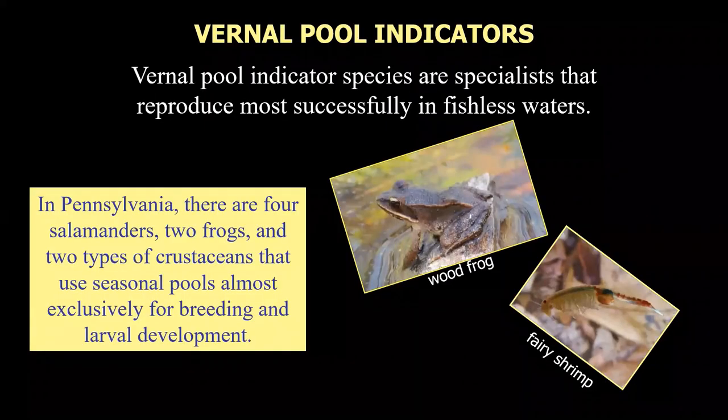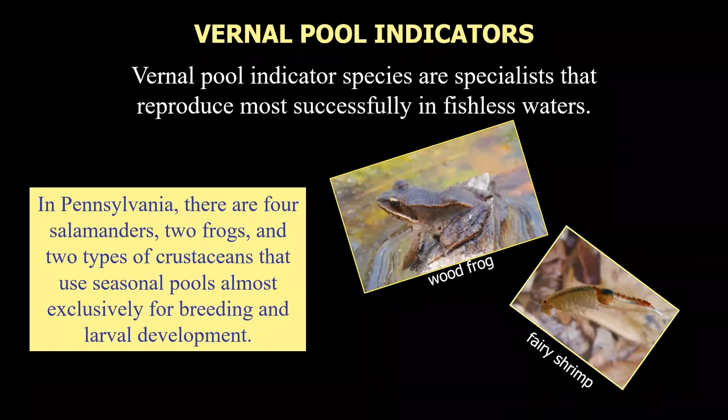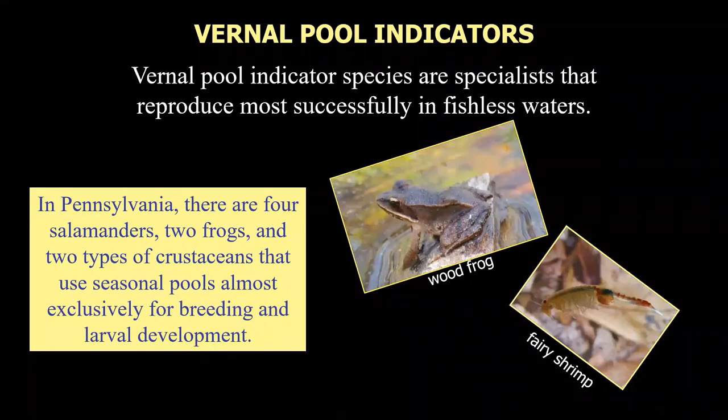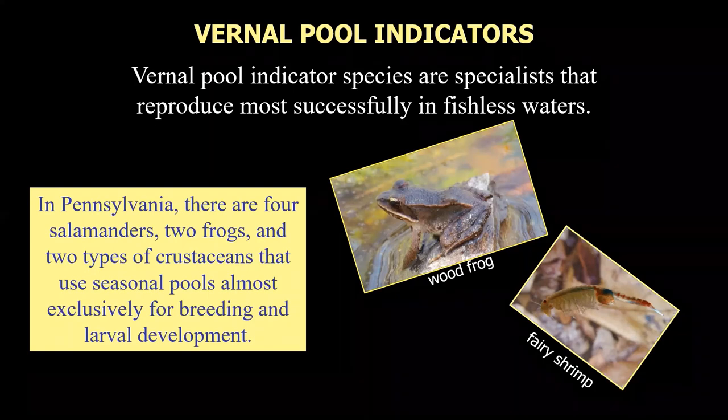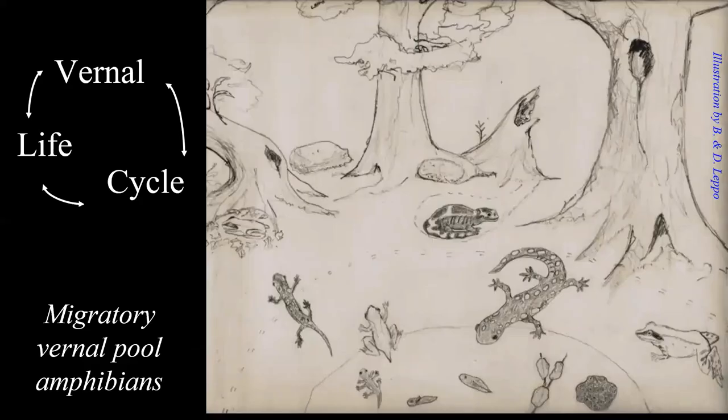Now we'll look at the unique wildlife that make vernal pools so special. We'll start with the vernal pool indicators. When you find these animals in a wetland in the spring, it indicates that the pool likely has a seasonally fluctuating hydroperiod. Vernal pool indicator species have special adaptations to utilize vernal pools in spite of the dry phase. And they just don't do as well in permanent ponds and wetlands that have fish, because their young are not well adapted to avoiding predation by fish.